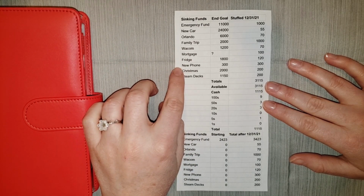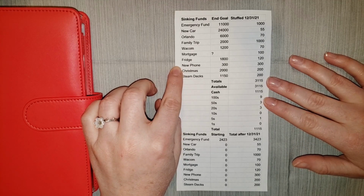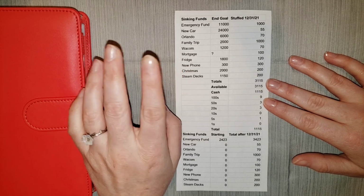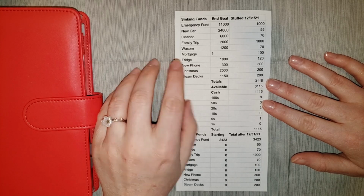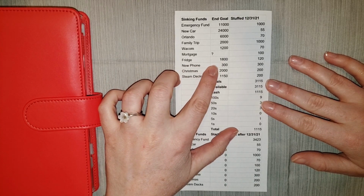New phone. The new phone's not for me, it's for my husband. He is running with the Samsung Galaxy S8. I mean, it still works, but it does have a cracked screen and it acts kind of funky now and then. So I've got a goal of $300, but looking at phone prices, I'll probably actually need a little bit more than that.